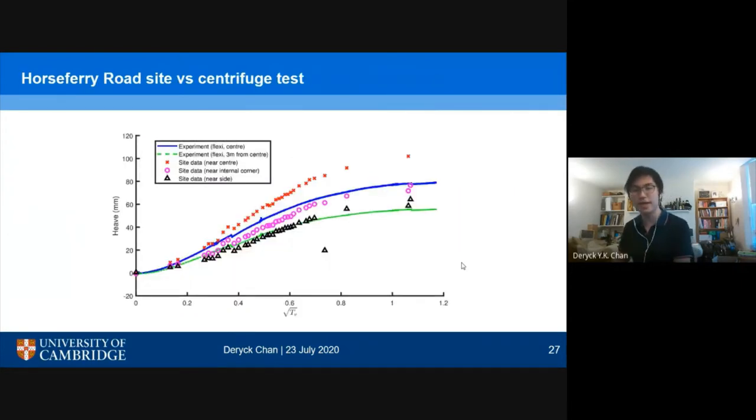We can also compare the experimental data with site data from that 21 years of monitoring we talked about earlier. And quite happily, we see that even when we plot on a linear axis of vertical movement, the results match up quite well, and it confirms that our experiment was able to reproduce the real-life phenomenon of long-term basement heave, and we can use that data to understand the mechanisms further.